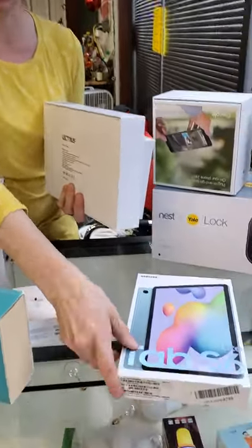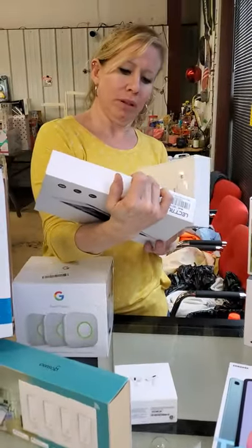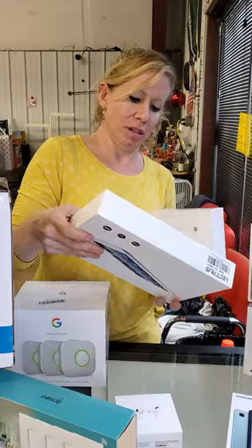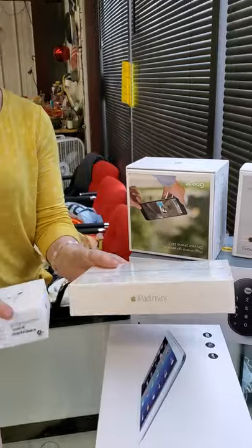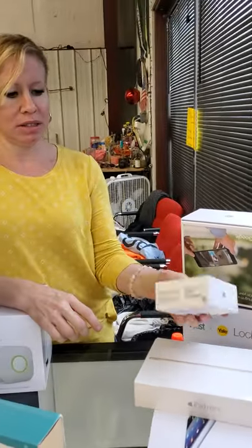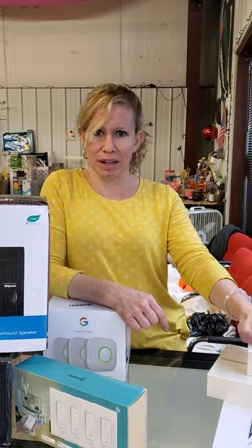We have a Samsung Galaxy Tab. We have an Electrus tablet. We have an iPad mini. What? And AirPods Pro, all for $5 on Friday. I'm so used to saying Saturday, on Friday. So anything up here in the store is $5, and the bins are really full. So if you want to get your Black Friday shopping, we will be open Friday, Saturday, and Sunday for Black Friday. And each day, everything will be $5.